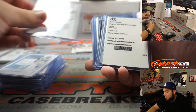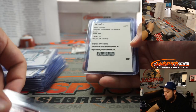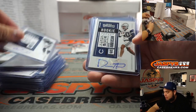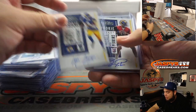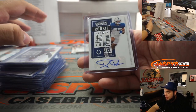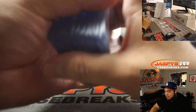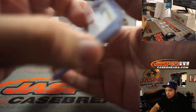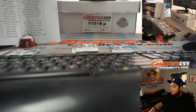Rookie ticket here of Derek Brown. We got Grant Delpit. We got Isaiah Simmons. Colin Johnson. Chase Young to 99. Jeff Gladney. Trevon Diggs. Darius Anderson. Troy Pride Jr. Van Jefferson. Bryce Perkins. And Desmond Patton. So there you go, guys. So again, the second half's in the store. Let's get that rolling. Team random is all we have to sell out. So good luck.